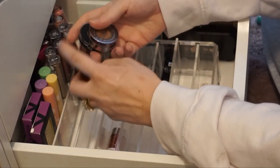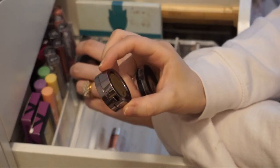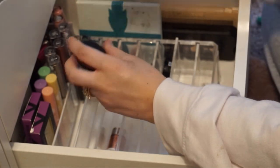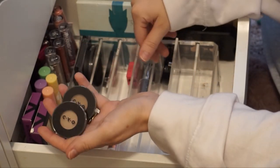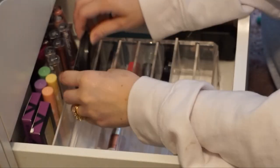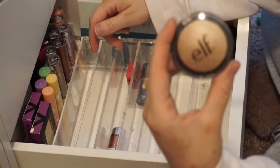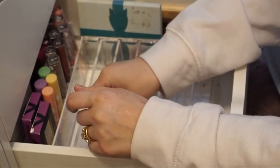Alrighty. I'm moving now. So I'm going to keep this Urban Decay because it has good memories attached. It's the half-baked eyeshadow. But I will get rid of these two CYO. CYO bronzer and highlighter, getting rid of those. Getting rid of this e.l.f. blush, so cheap and bad.